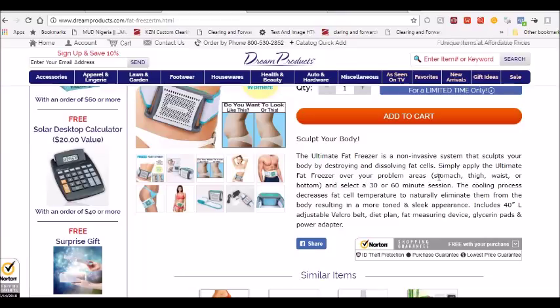Simply apply the ultimate fat freezer over your problem areas, stomach, thigh, waist, or bottom, and select a 30 or 60 minute session. The cooling process decreases fat cell temperature to naturally eliminate them from the body, resulting in a more toned and sleek appearance. Includes 40 inch L adjustable Velcro belt, diet plan, fat measuring device, glycerin pad, and power adapter.